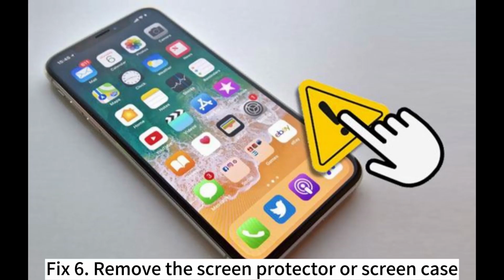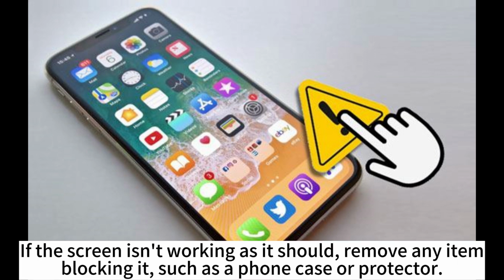Fix 6. Remove the screen protector or screen case. If the screen isn't working as it should, remove any item blocking it, such as a phone case or protector.